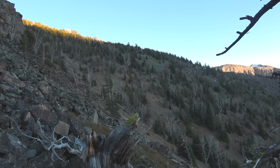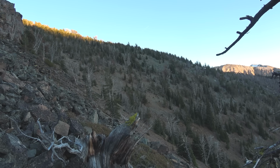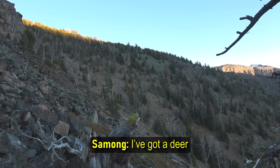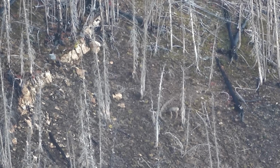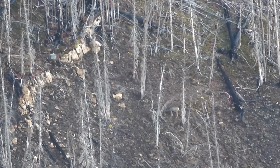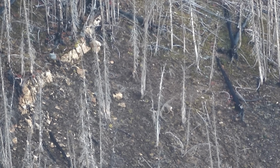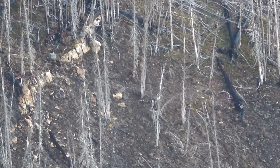I've got a deer. Bucks on the closer, the far burn. The middle burn, okay? Like 10 yards to the right. Can't miss it. Nope, you can't miss it. Looks like a doe. Yeah, it looks pretty small.